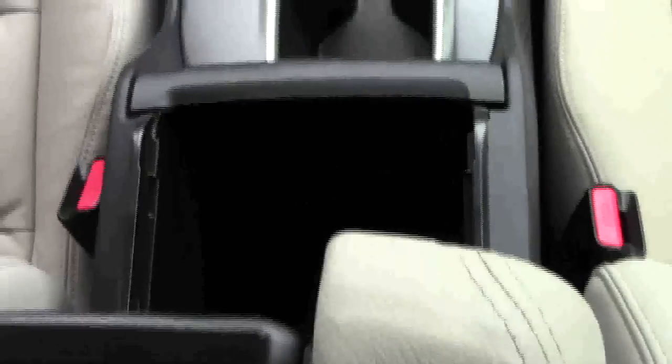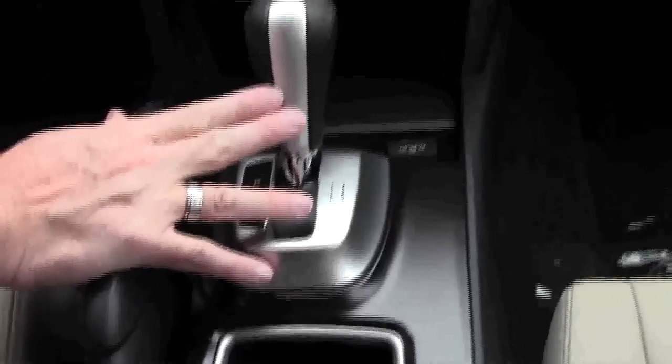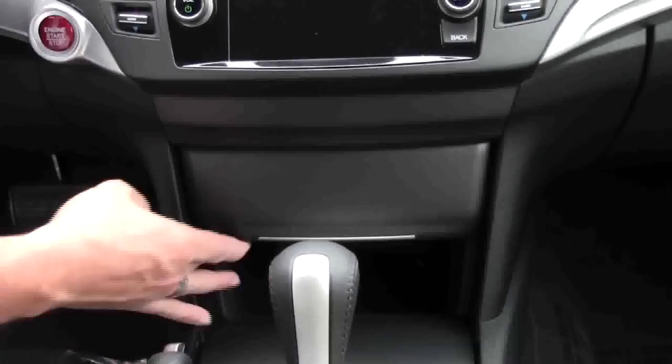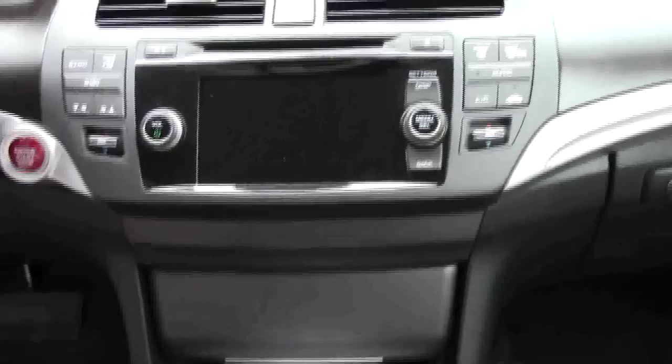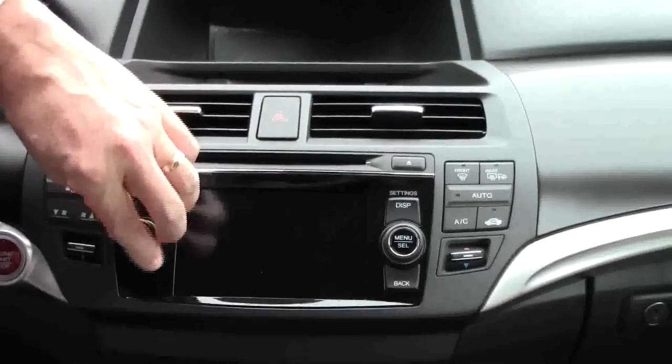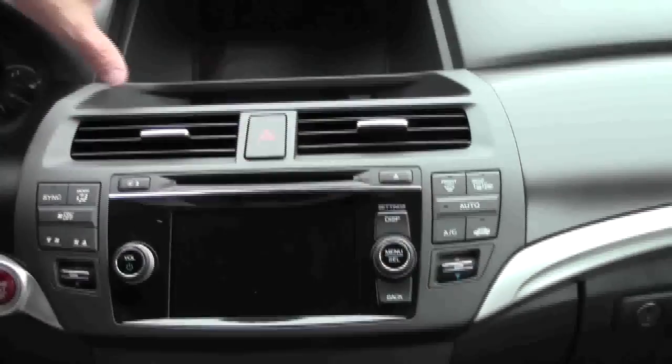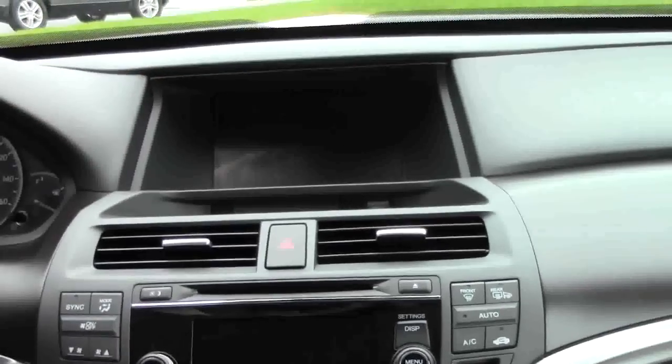You have your USB auxiliary and power outlet, cup holders, automatic transmission, 6-speed, coin tray and power outlet, heated driver and passenger seat, lots of storage. You do have your touchscreen radio controls, independent heating and air conditioning controls for driver and passenger, i-MID display, auto dimming day night mirror, map lights, HomeLink system, sunglass holder, and power mirror.